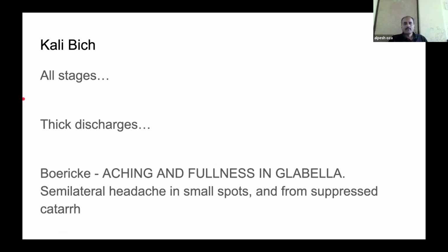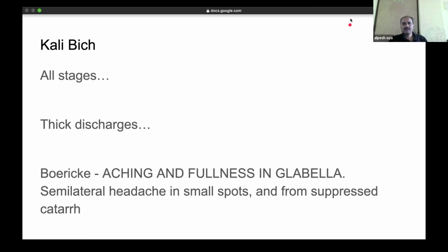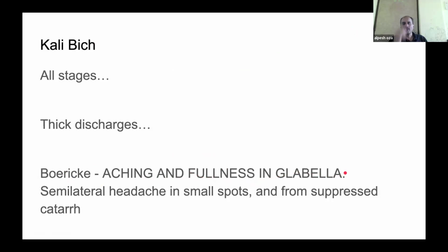Next remedy is Kali bichromicum, and it is involved in various stages of sinus pain. There are thick discharges, almost lumpy, greenish-whitish discharge. One of the interesting things is that there is aching and fullness in the glabella, one of the regions between the two eyes. So if we see the mention of this particular line, we should know that it is a remedy which acts on small spots. Anywhere there is pain in the body, in the head or any part of the body, in small spots, it will be Kali bichromicum or even Ignatia.